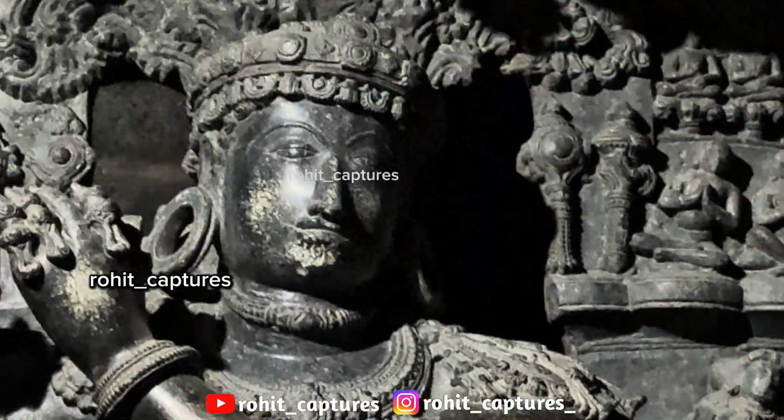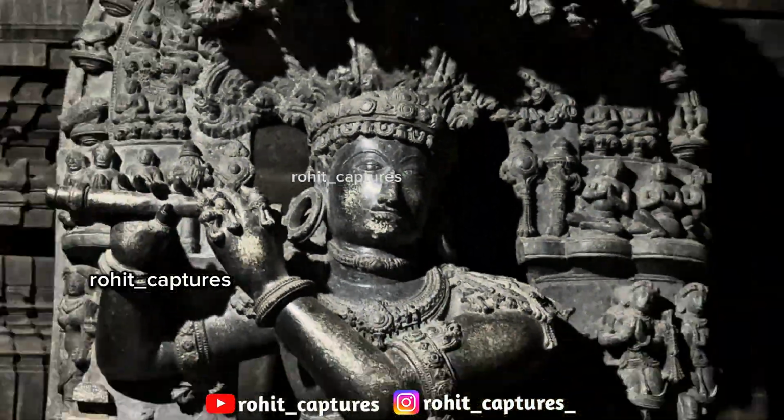According to Agama Shastra, even a small scratch makes a statue unfit to worship. That's why this is not worshipped by the people.